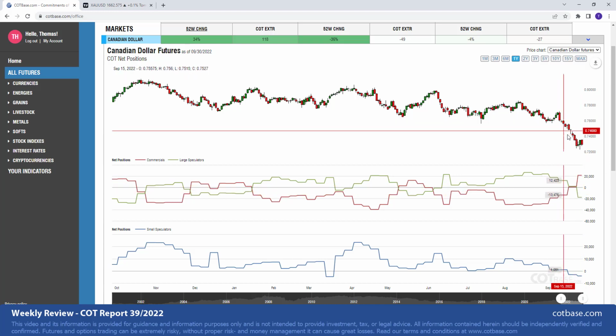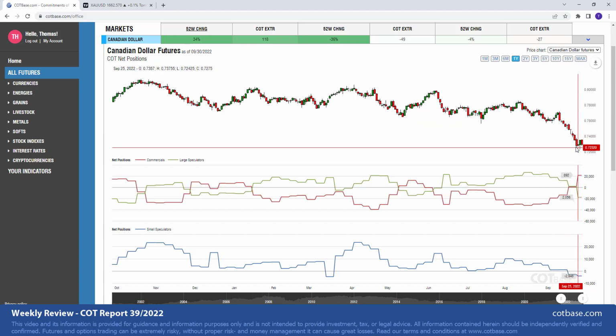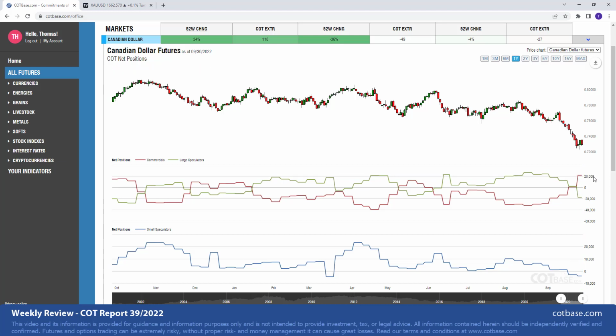And you can see that the decline in the Canadian dollar has actually sort of stopped. So this may actually signal that this change in traders' positions, the signal that it's producing may actually be effective in the near term, and we may see the Canadian dollar rising on Monday, Tuesday, Wednesday possibly.